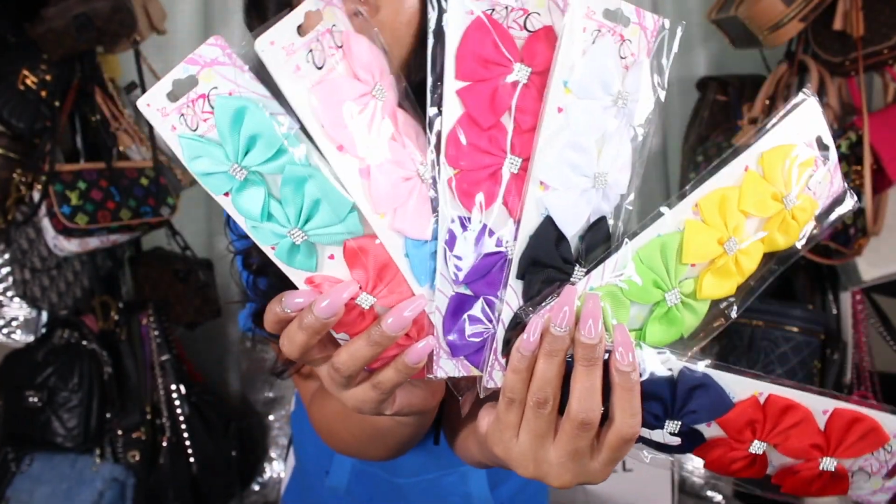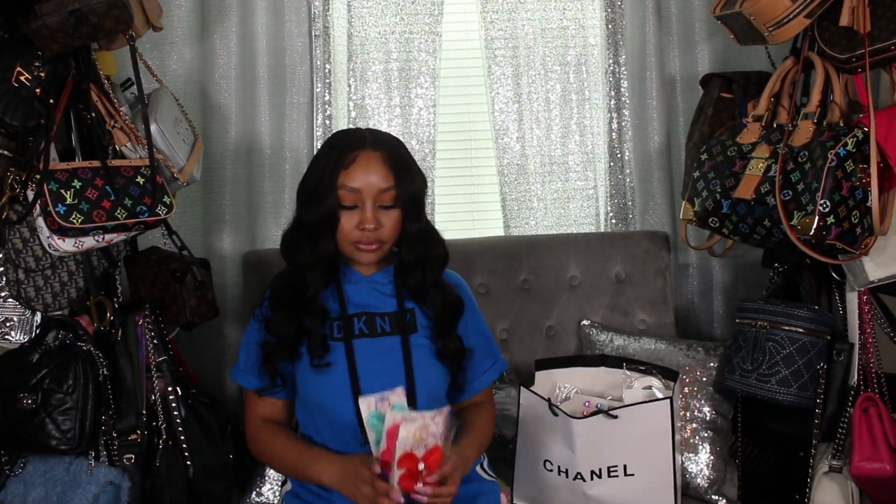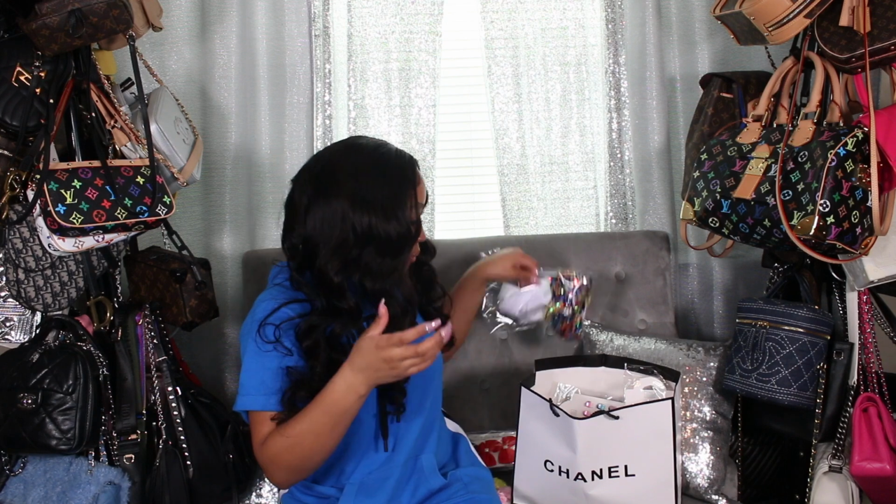So I just picked them all up because you can't go wrong with bows and stuff. So yeah, I figured even if they were bigger or whatnot, she can just wear them later if they're too big.